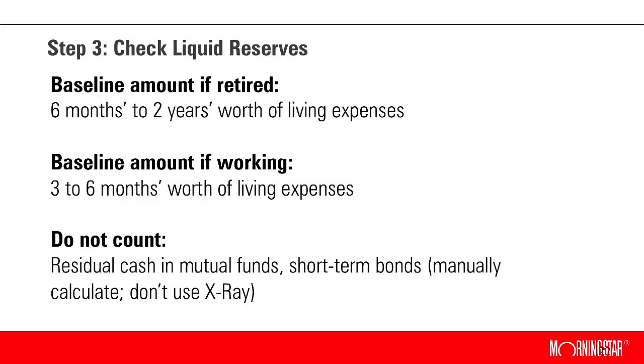That way, if stocks go down or bonds go down or both, you know that your near-term income needs are set aside. This is the strategy that I often talk about when I'm talking about the bucket approach to managing your retirement portfolio.